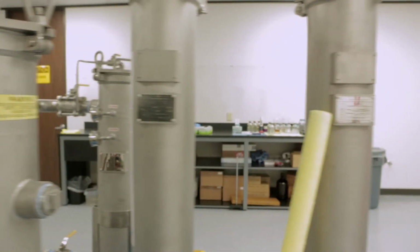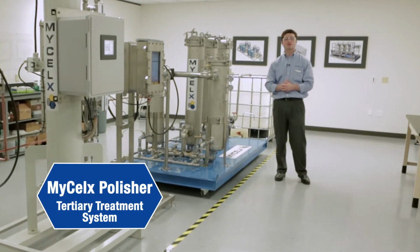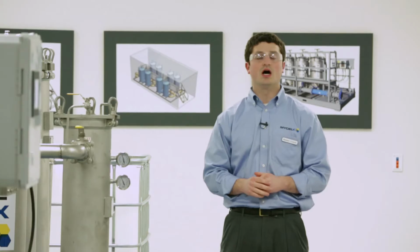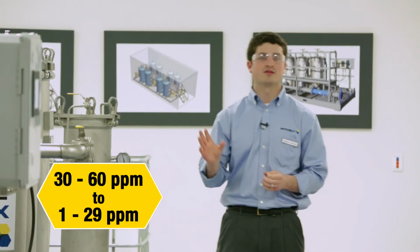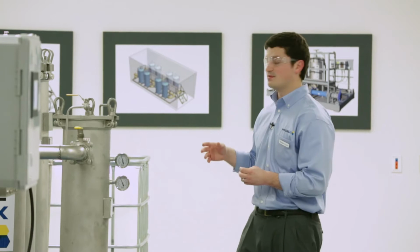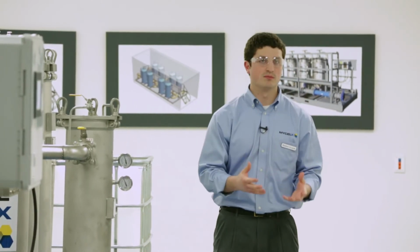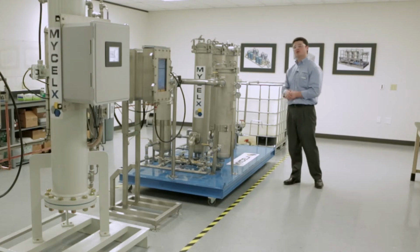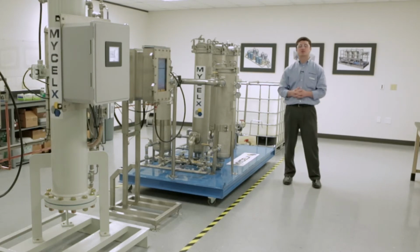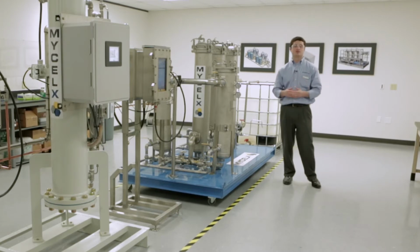This is our tertiary treatment option. This uses our strongest form of our technology. On the inlet side, we will take the remaining 30 or 60 ppm and treat that down to your specified needs. And what I mean by that is we have the ability to treat down to 29 ppm or 1 ppm. We use a 3-stage approach. This gives us the maximum flexibility to tailor our technology to meet your needs and demands.